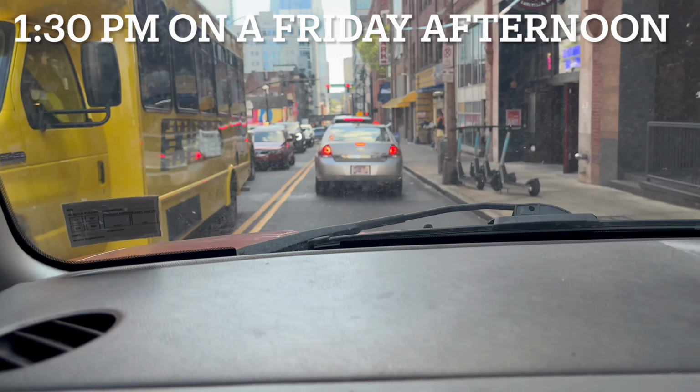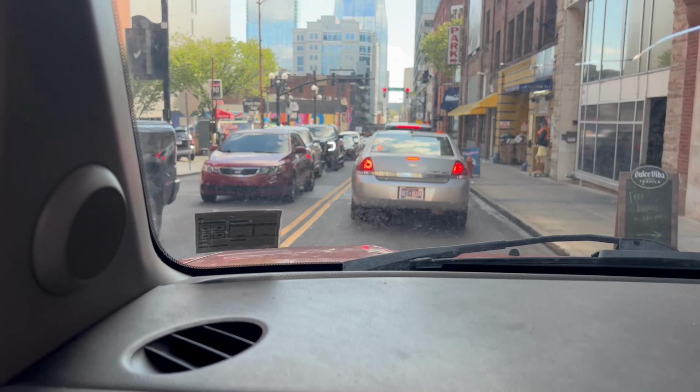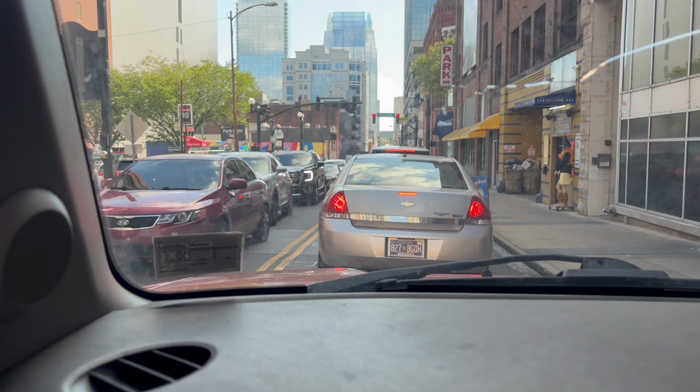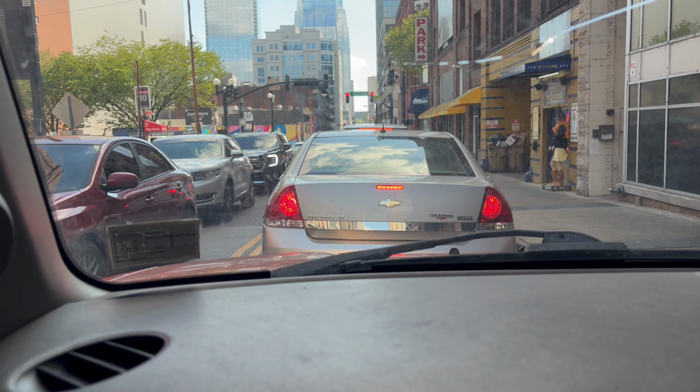So buckle up. The first thing I would stress is to give yourself lots and lots of extra time sitting in traffic. I always try to give myself an extra 30 to 45 minutes because getting in and out of Broadway is probably the hardest part about the gig. Also, parking is going to be a challenge.